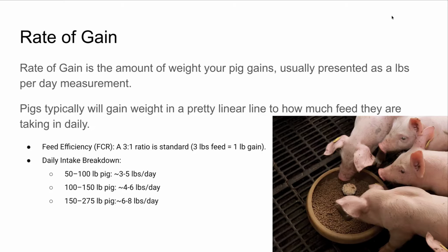So at their age right now, 120 to 175 pounds or so, the various pigs in our project are going to be eating about 4 to 6 pounds of food a day, and they should convert that to 1.5 to 2 pounds of pig per day. And it should be a pretty straight line on your graph as you weigh your pigs.